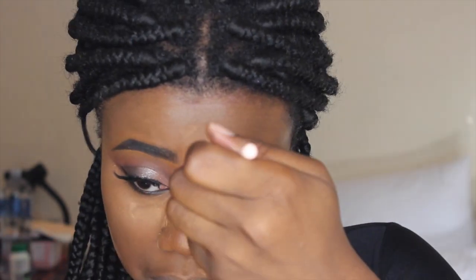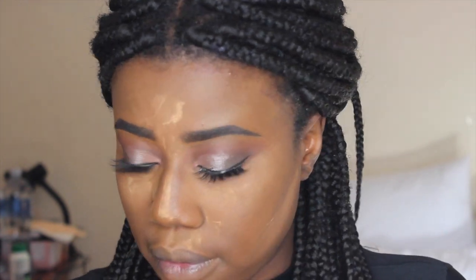My nose is still a point of contention when I contour. I think I've got it all down, but then I panic and I use a lot of banana powder and stuff to try and correct it afterwards.